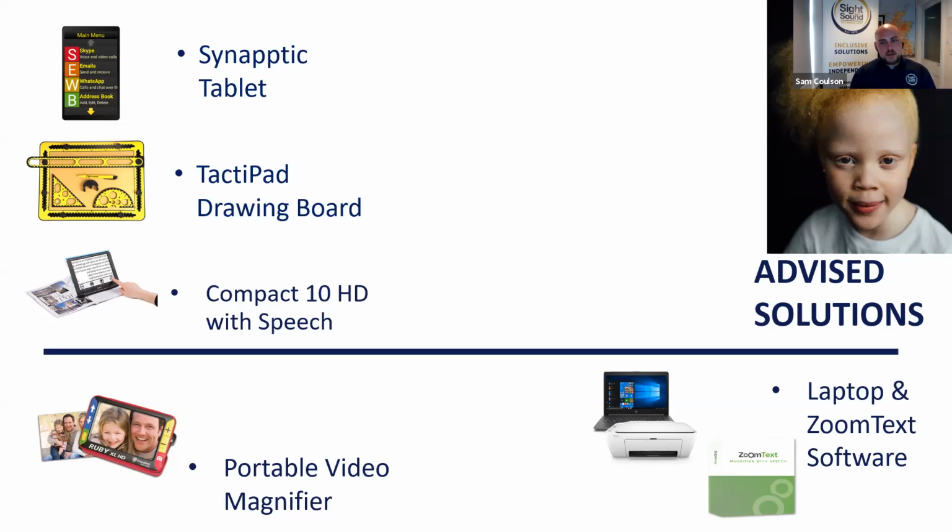It's also a device that would be a good foundation for a Key Stage 1 student if they then wanted to graduate onto something like the laptop with Zoomtext software, which we can talk about now. This may be suitable for a student that's slightly older, perhaps going into secondary school and beyond. Again, the Zoomtext software is fairly straightforward. However, for somebody of Holly's age, they may struggle with some of its features and operations. So for that reason, we felt it might not be appropriate in this scenario. And then the portable video magnifier, absolutely nothing wrong with the solution, really useful, really portable. However, the magnification levels may not be strong enough for Holly, and the other solutions we felt just fitted this scenario better, and the difficulties that Holly faces.